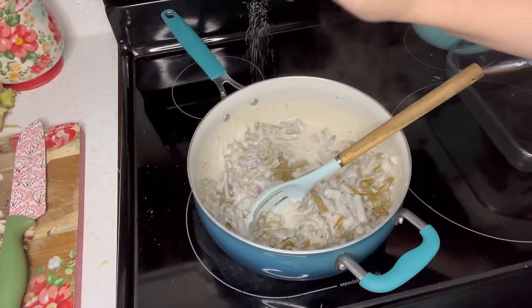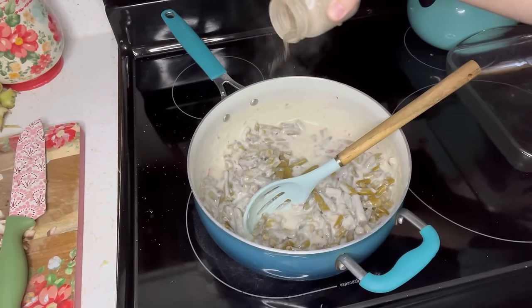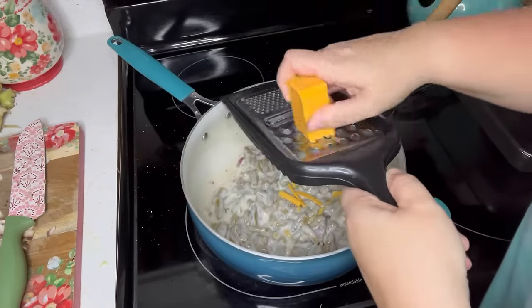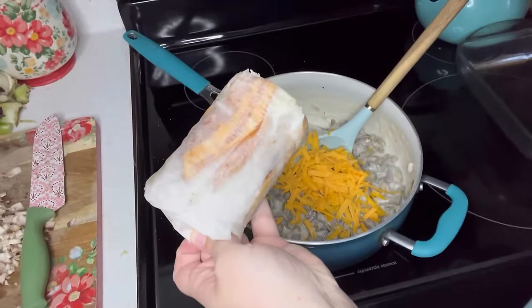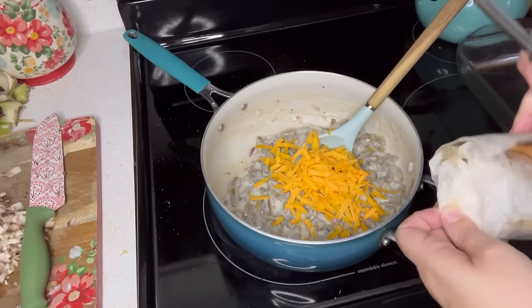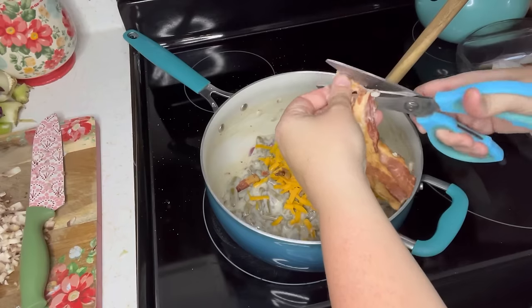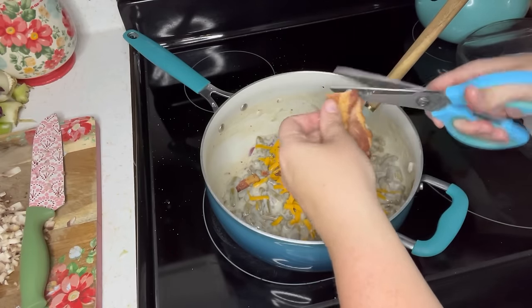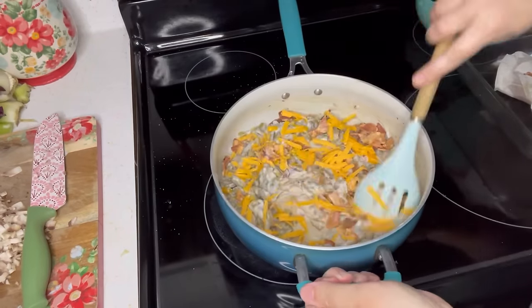Salt. Pepper. Yes, a little square of cheese because Dusty likes cheese in it. Oops, remember the bacon that I canned? I'm gonna chop up a few of these pieces of bacon into this. Now, stir this all in together.